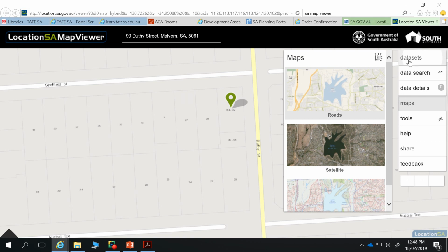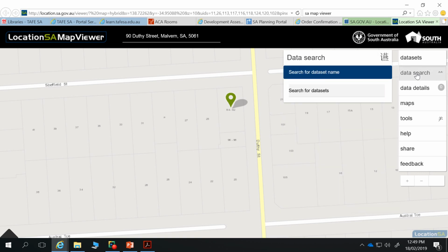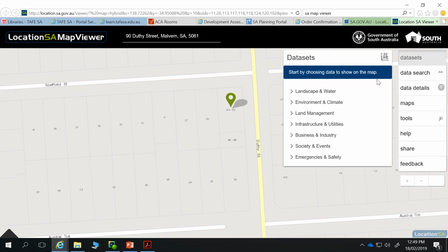Beyond that, you can use either data sets or data search. Data sets are for when you get a little bit more familiar with what you're going to be looking for. Data search is for when you go, I don't really know what I'm looking for, but it might be this, and you put the name in there and search for it.